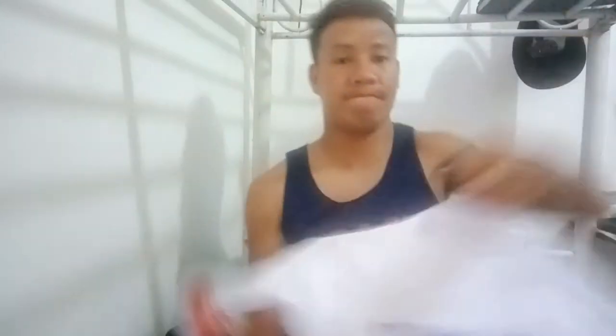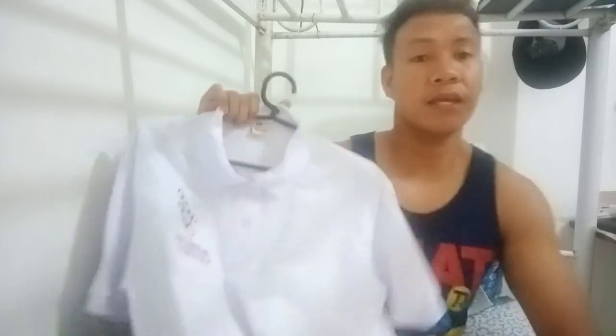Ito siya. And the next one is my white polo shirt. The design is really cool. And the logo itself, and also at the back, same as the logo. The right side is GL Events, and the left side is my company Stagecraft. Ayan siya. I actually wear this uniform during my site visit in my venues, Lighthouse Marina and the Subic Yacht Club.